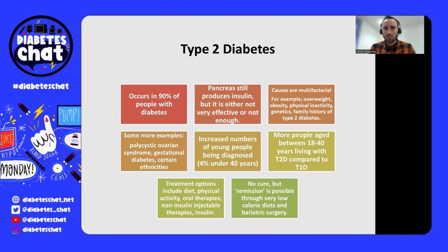So physical inactivity, genetics, family history of type 2 diabetes, and then some more you can see on the middle row there. So we've got polycystic ovarian syndrome, gestational diabetes, certain ethnicities, and you'll find out another cause as well later. But there are many other causes for type 2 diabetes.